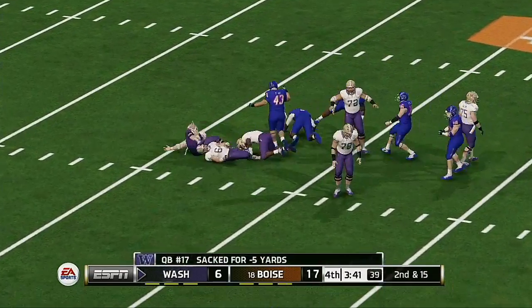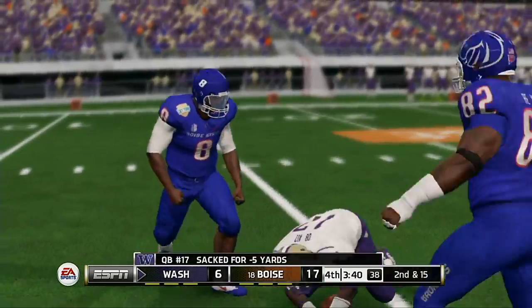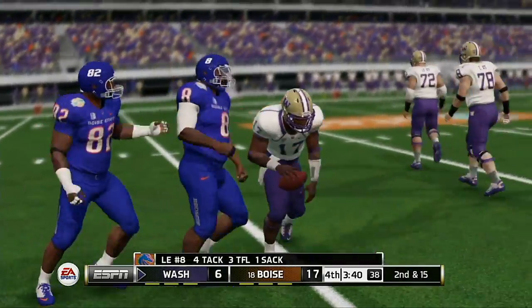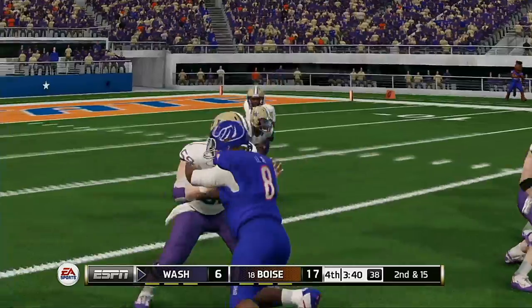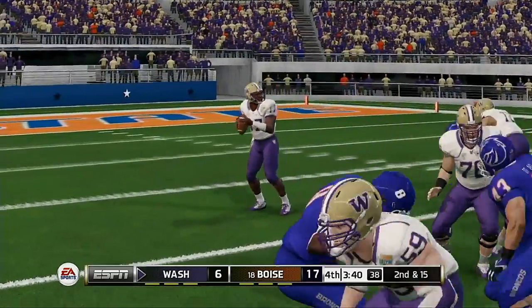Now he tries to buy some time. And he can't get away from the pressure. You have to keep an eye on this guy, especially during passing situations, because he does a great job of getting to the quarterback, as we saw right there.